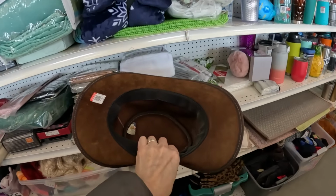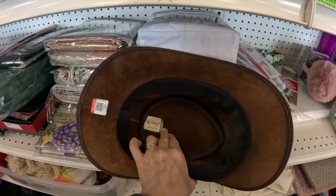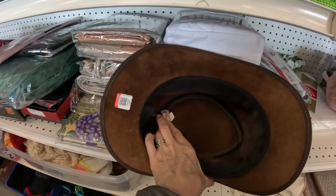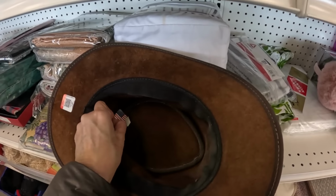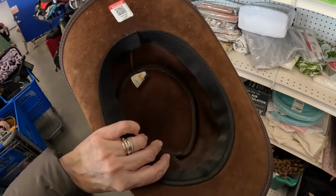Let's take a look at the tag together, shall we? Brahma, extra large, made in USA. $5 they want. There's the USA tag. I'm saying this will bring a solid 25 to 30, so this one's going in the cart.